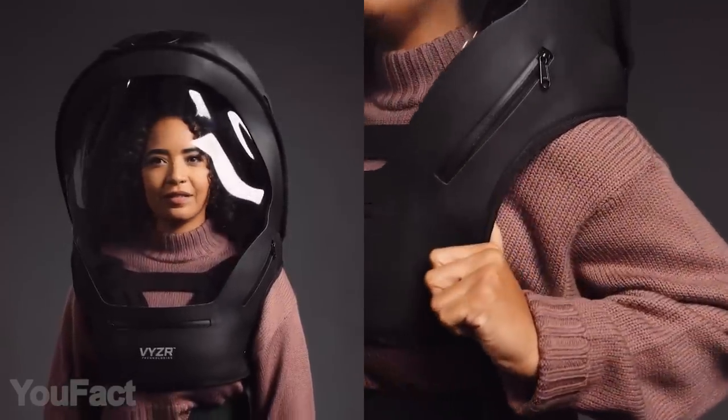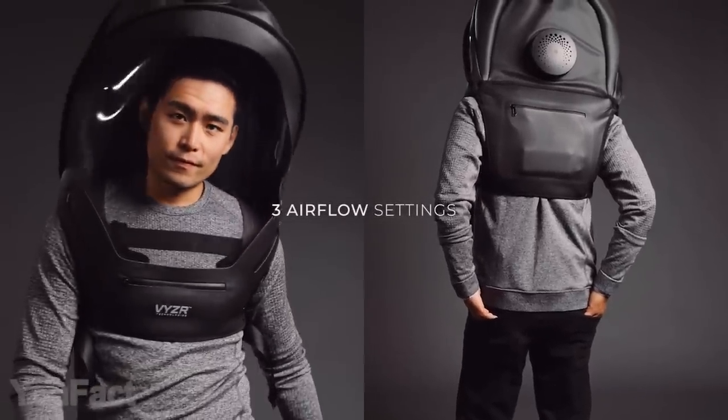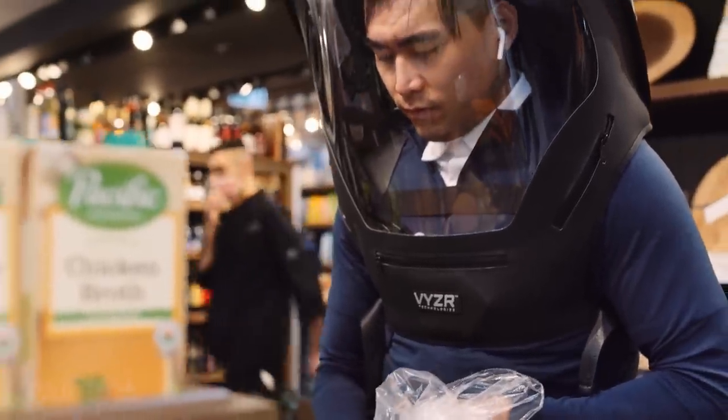Thanks to the reversible gloves, you'll be able to touch your face safely. There are three airflow settings for different conditions. This thing works 8 hours on one charge, so it'll easily get through the day. It actually looks kind of cool, almost like a spacesuit.